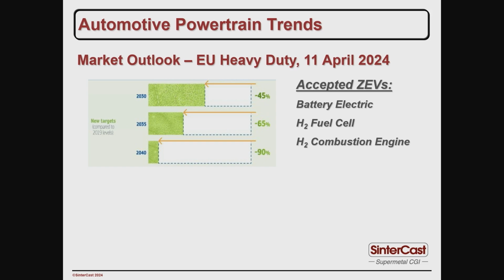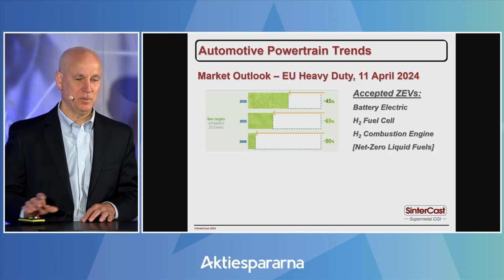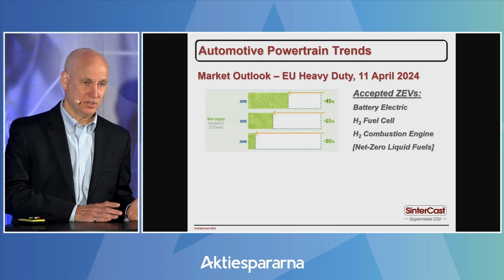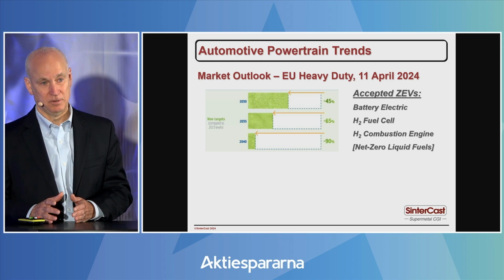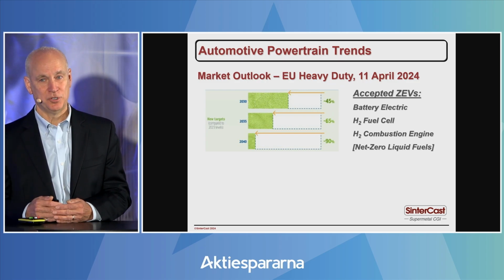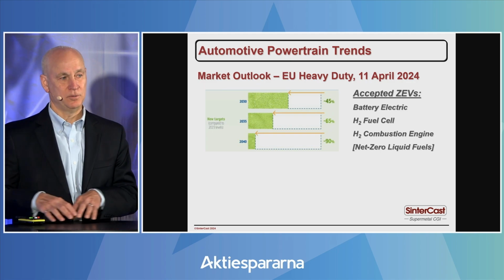In the rulemaking on 11 April in Europe, they couldn't make a decision about that. They said that they will come back to it in 2027. So we don't yet know the role for net zero liquid fuels in Europe. But I do think that the European elections, which we've had over the last week, will result in a positive decision for net zero fuels. I think long-term commercial vehicles will look much like they do today, just with clean fuels. The debate is moving from engines to energy.